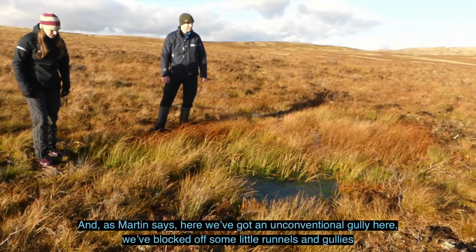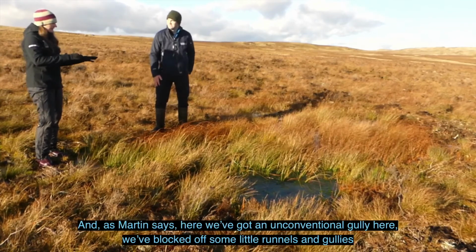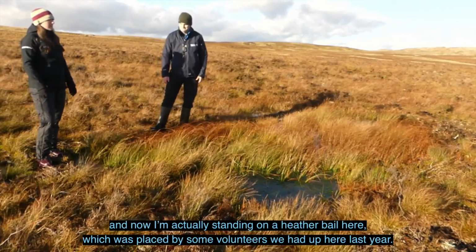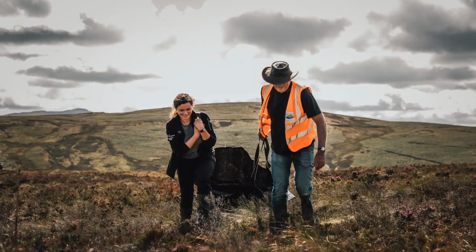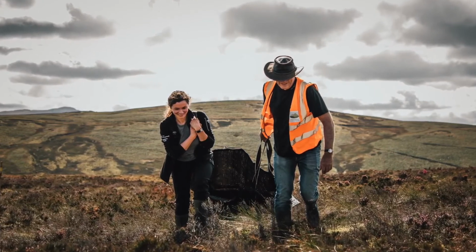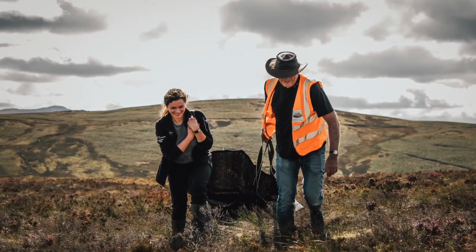And as Martin said, we've got the conventional gully here. We've blocked off some of the runnels and mini gullies. And I'm actually standing on a heather bale here. In September 2019, we had a day with the volunteers from the Snowdonia Society Make a Difference, or MAD, weekend. We had them hauling heather bales right up to the top of the catchment here, although we did have a bit of help from a quad bike too.